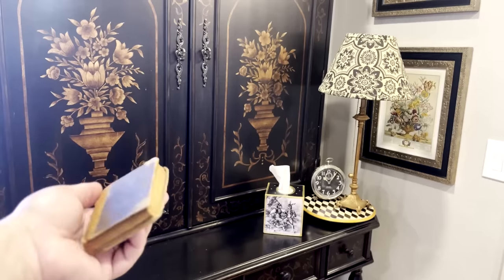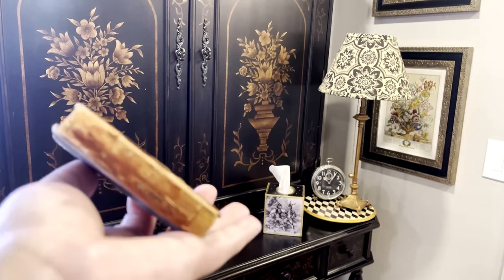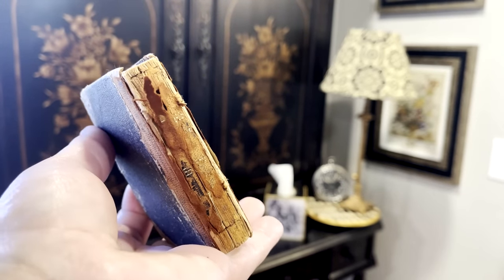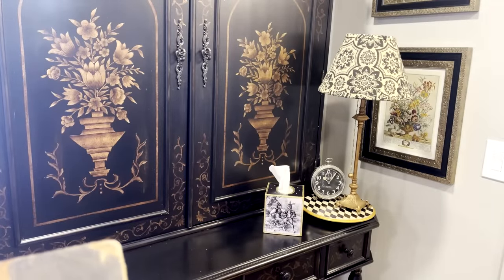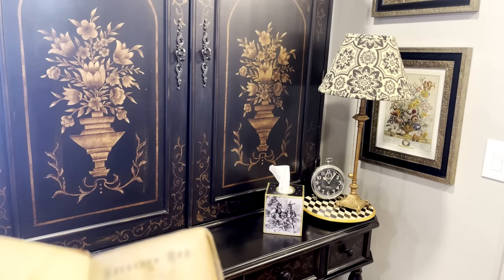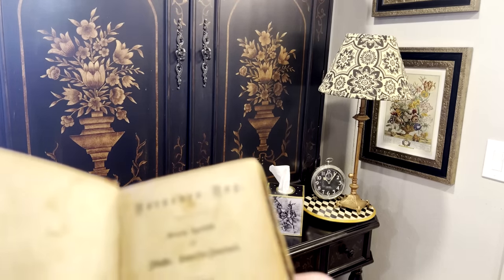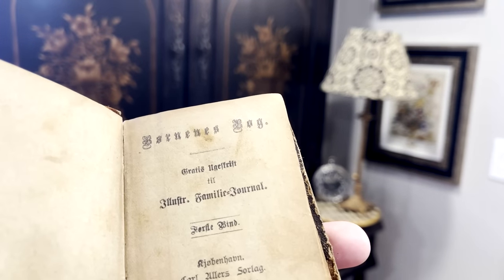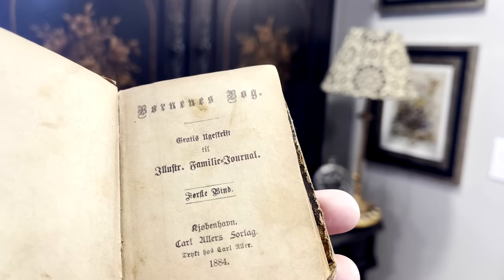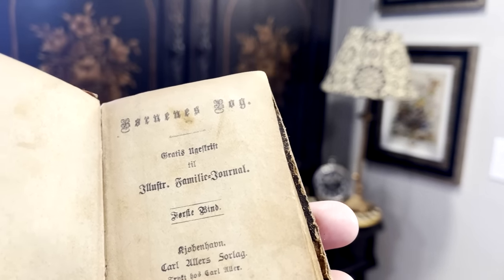This is a very old book that I picked up last year during the Purcellville tag sale. Very old. We are about to open it up to see just how old it is. The older the better, because the pages get all like a tobacco yellow color. Let's see. 1884. How about that? Now that's old. Okay, that's real old. And the pages are still intact.